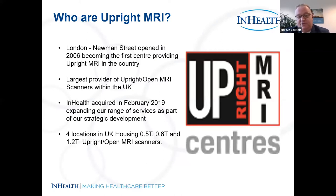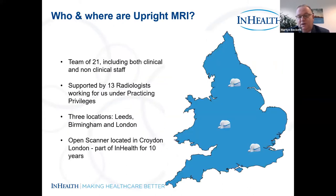So we have four locations now in the United Kingdom, delivering 0.5 Tesla, 0.6 Tesla, and a 1.2 Tesla upright and open MRI scanners. For those of you that know the United Kingdom, we're split across London, Leeds, Birmingham. Two in London, the London Centre and the Croydon Centre. A team of about 21, including radiographers, supported by our 13 radiologists who work for us under what we call practicing privileges in the United Kingdom.